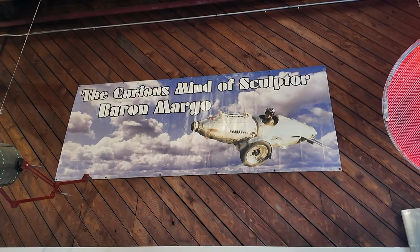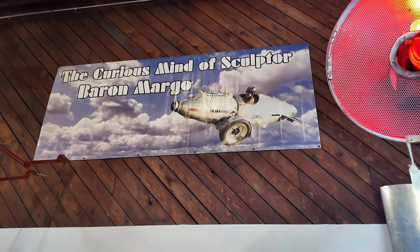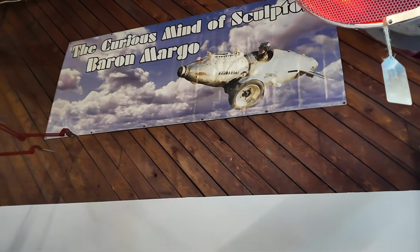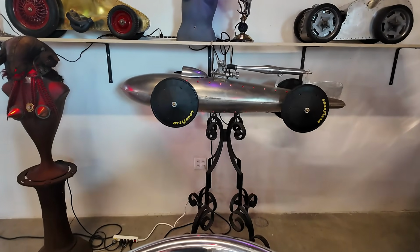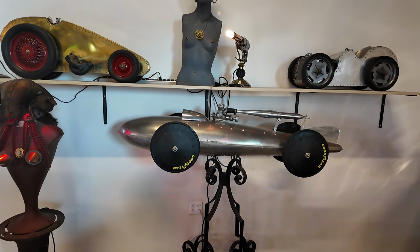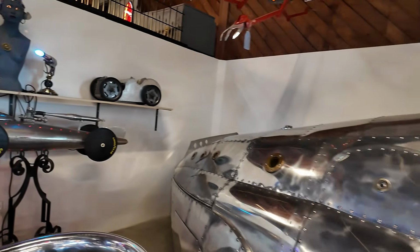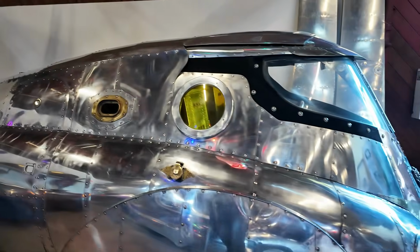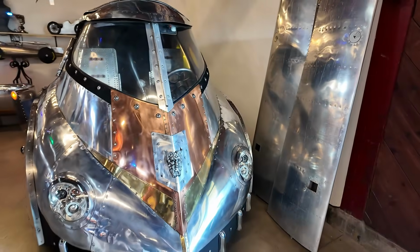This exhibit is called The Curious Mind of Sculptor Baron Margot. And it's a bunch of metal vehicles. So this artist sculpted all these vehicles. This little, looks like almost a soapbox racer car, has an actual engine on it. I don't know how fast it would go, but then you come over here and he has full-size vehicles that people can actually ride in.